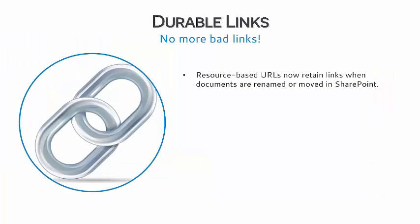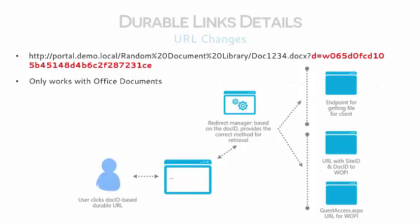Durable links, this one will be really popular for end users. So now instead of having a path-based URL, we have a resource-based URL. So let me actually show you what it looks like already. You see the yellow part of the URL, that's our resource ID. So even if we move that document to another document library, in another site, whenever somebody accesses that link, the link is still going to work. It's not going to break in SharePoint, like in SharePoint 2010 and 2013, where if we renamed the document, the link broke, or if we moved it, the link broke.